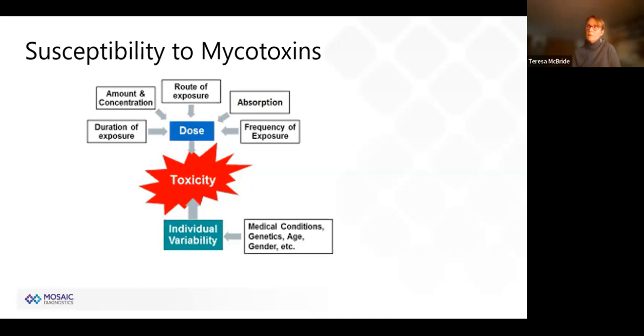And then there's this idea of individual variability. Everyone's going to respond differently, depending on things like underlying diseases the body is already dealing with, your genetics, your age, your gender, etc. It's just a really important thing to keep in mind, because it's often challenging for the individual who is having an adverse effect from exposure versus the person in the same household who is not. So explaining this concept and keeping it in mind is helpful when coaching patients.